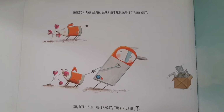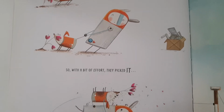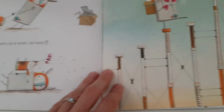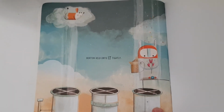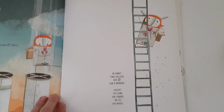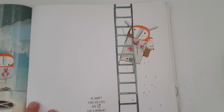Norton and Alpha were determined to find out. So with a bit of effort, they picked it. Look, they pulled it out of the soil. They could have broken it. And they set off on their way home. Norton held onto it tightly. He didn't take his eyes off it for a moment, except to climb the ladder up to his house.